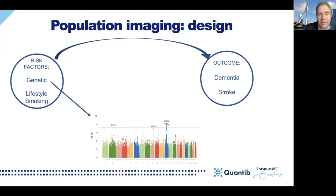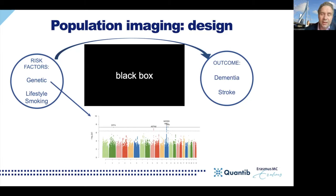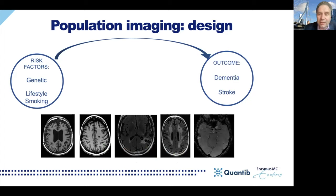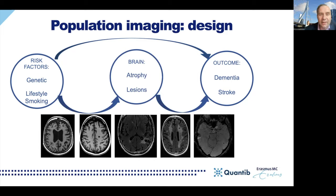And normally, this relationship between risk factors and outcome is a black box. But if in such a population imaging study you start to image frequently, you can start to open the black box. And in this way, you can visualize changes that happen to the brain that are, for example, associated with neurodegenerative processes, so atrophy of the brain or the occurrence of brain lesions.